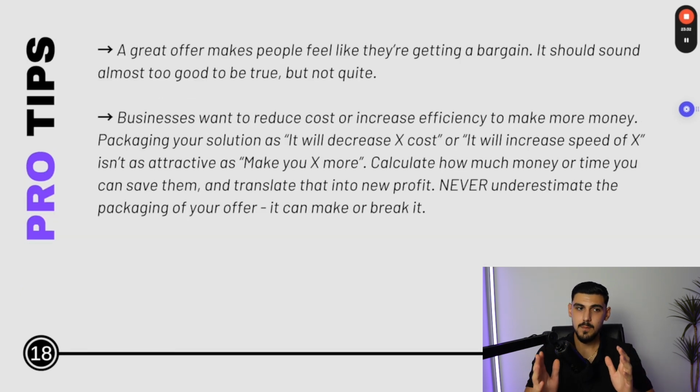A great offer makes people feel like they're getting a bargain. It should sound almost like it's too good to be true, but not quite. So you don't want to make your offer sound too good to be true, because then people are not going to trust you, especially business owners who've learned not to take other people's words too seriously, because they know that people often mess up or they don't stick to their word. They want to see proof, they want to see results. But if you can make your offer sound almost too good to be true, but not quite, then all of a sudden it looks realistic, and that raises your certainty.